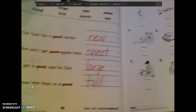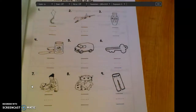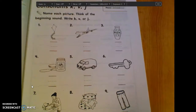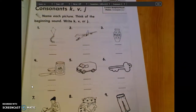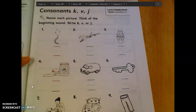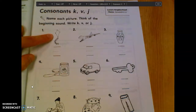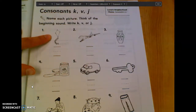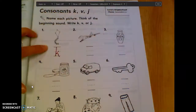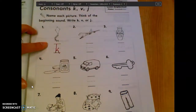All right, let's go on to page 49, please. Good, that's fine. 49 says, we are talking about the consonants K, V, and J. It says to name each picture and think of the beginning sound. Right, K, V, or J. That's nice. Oh, you're giving one of the answers. Good. What about this picture, Miles, or this one? Kites. Good. Is it K, V, or J? K, kite, K, K, put a little K on the line. Try to use your best handwriting.